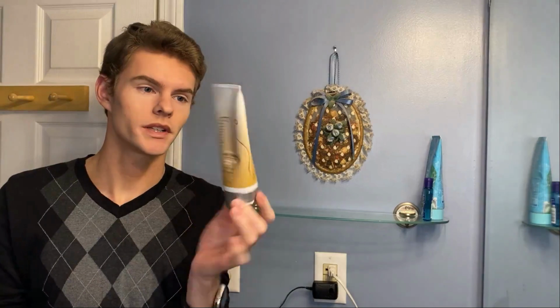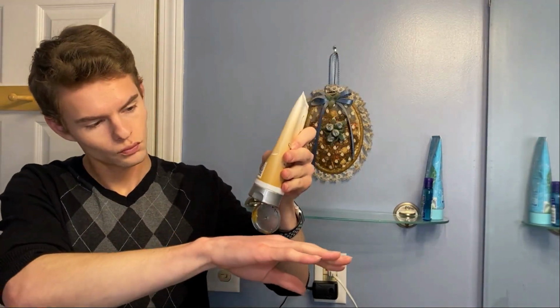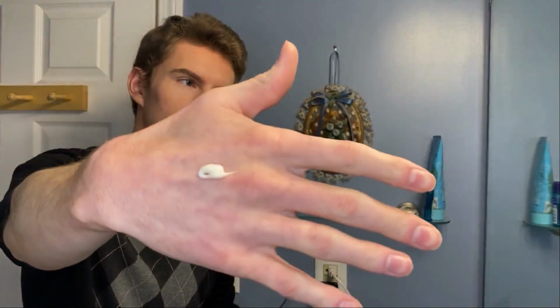I don't know if I'll keep this or not. There's some dust on it, so it looks like nobody's used it for a while. Aloe vera, green tea, vitamin E. Shake this up. Oh, it's white. I don't really like these white tanners because I can't see what's going on.